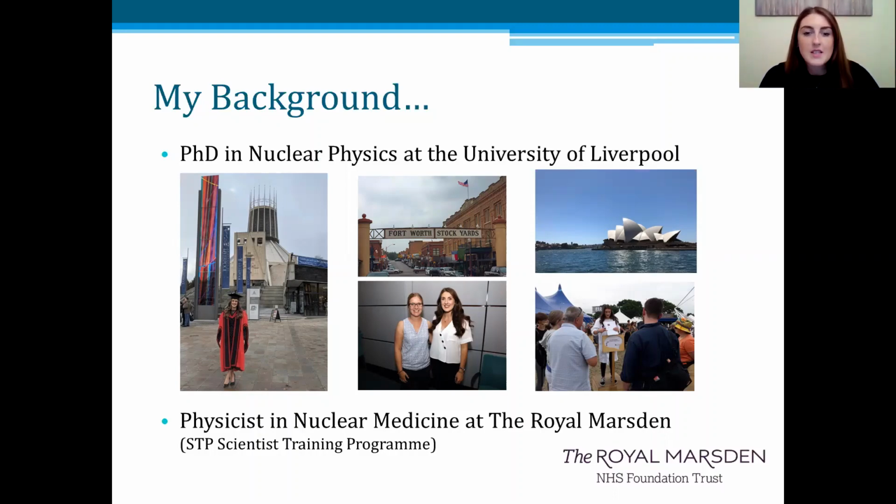I've now been a physicist in nuclear medicine at the Royal Marsden for just over 18 months, and I really enjoy the job. So this isn't the only route that you can take to become a physicist in nuclear medicine. Most people would do physics at university and then go on to do something called the Scientist Training Programme, or the STP. So I suggest you have a look at that if you have an interest in medical physics.